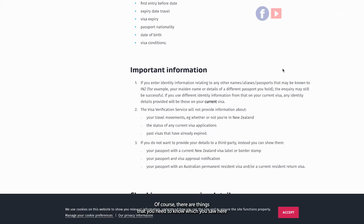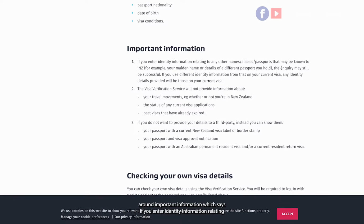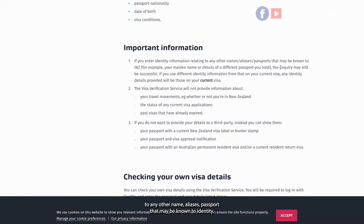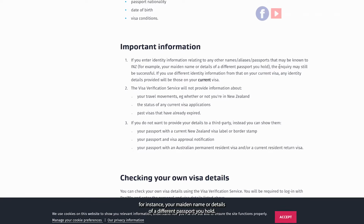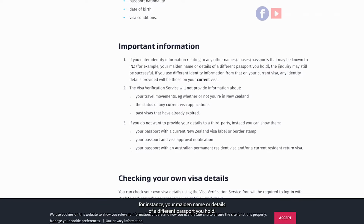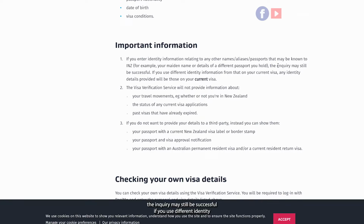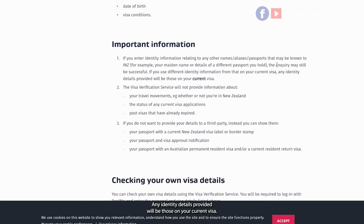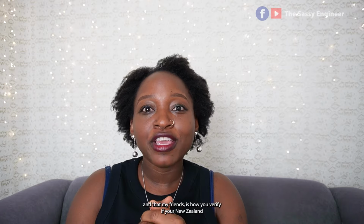It's fake. Of course, there are things that you need to know, which you saw here around important information, where it says if you enter identity information relating to any other name, aliases, passport that may be known to INZ, for instance, your maiden name or details of a different passport you hold, the inquiry may still be successful. If you use different identity information from that on your current visa, any identity details provided will be those on your current visa. And that, my friend, is how you verify if your New Zealand visa is fake or genuine.